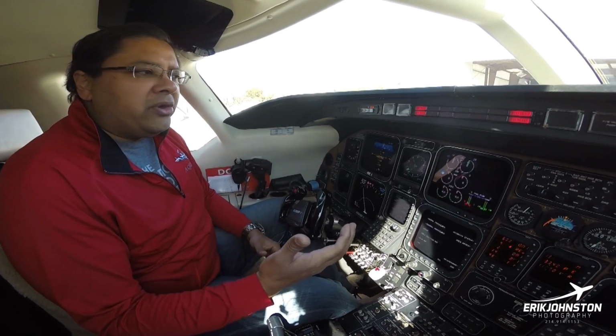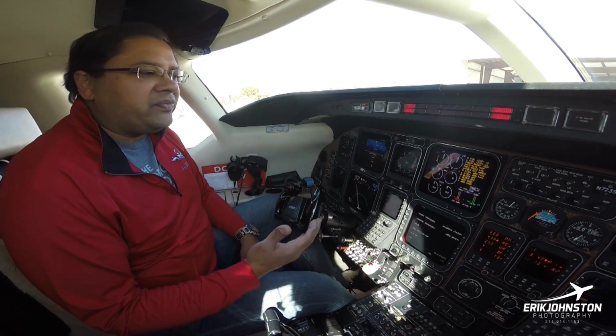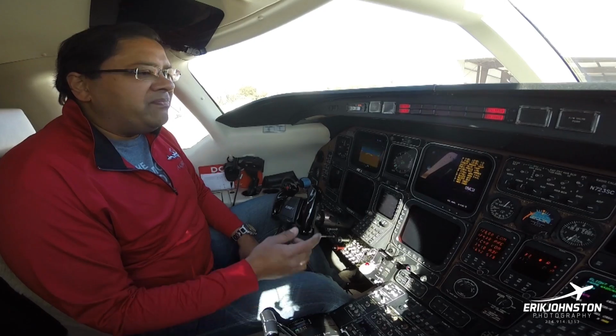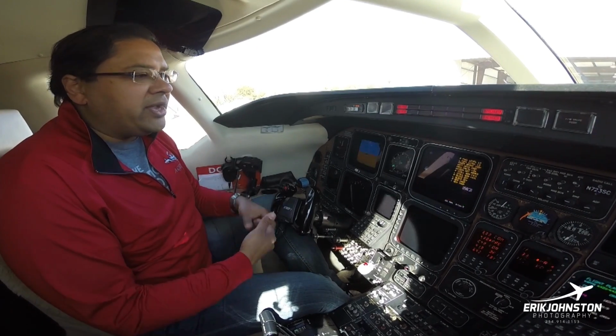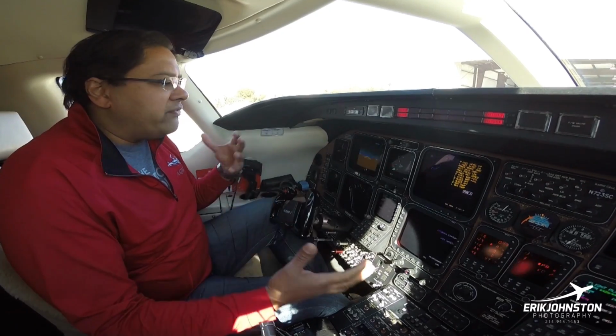One of the great things about the Starship that most people don't know is that while this airplane is a 15,000 pound gross weight airplane, which means it's certified over 12.5, it requires 2 people to fly this airplane. However, the Starship has a single pilot type rating and can be flown single pilot, which is the way I fly the airplane, which means that most everything on the cockpit end of it has to be very well automated. And I'll take you on a quick tour of that automation.